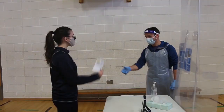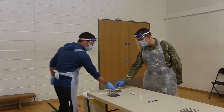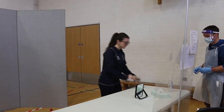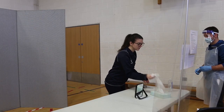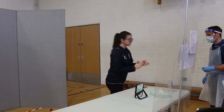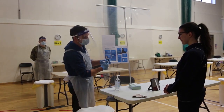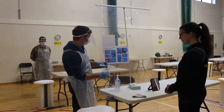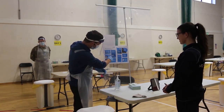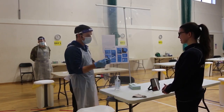First, the test supporter will ask you for your registration card and they will pass this to the test processor. Next, the test supporter will ask you to remove your face mask, blow your nose and then sanitise your hands using the sanitiser provided. The test involves using a swab in your throat and nose to take a sample for testing. You will take the swab yourself and there is a poster inside every booth which will show you exactly how to use the swab. Please remember, your test supporter is there to help and reassure you throughout the test.